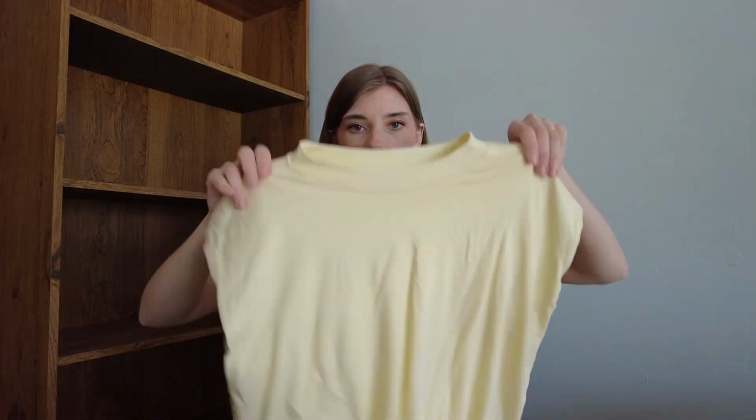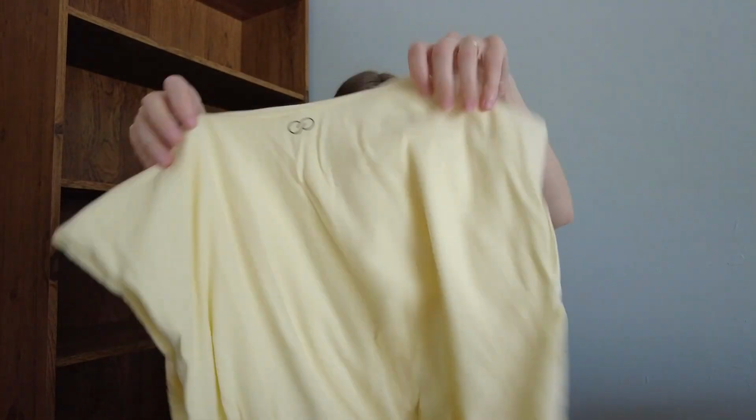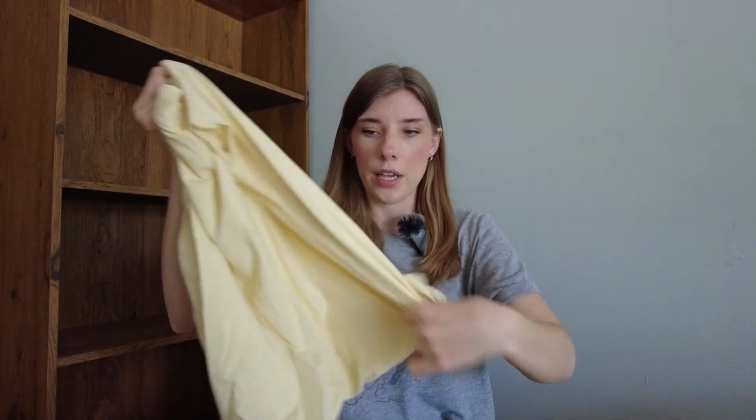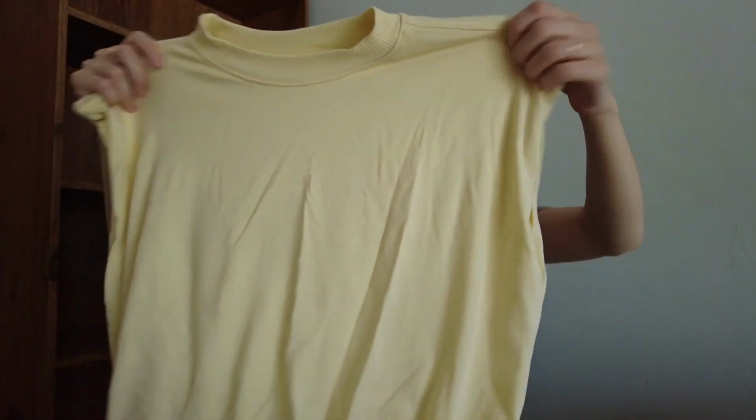So first up is this little top. This is a pretty light yellow top. This is by Kalia by Carrie Underwood, and that's an athletic brand. This is definitely more of an athleisure kind of shirt. It is just a cotton, and it has a cute little bubble hem detail almost, but when it's on, it just kind of looks twisty almost. So I thought it was cute. So I will probably keep this for now, but we'll see. I like getting stuff for myself, and then if I end up not liking it the first time I wear it, I can always just list it.